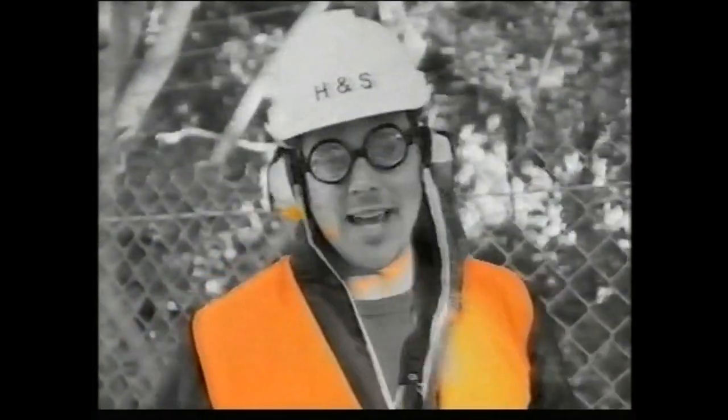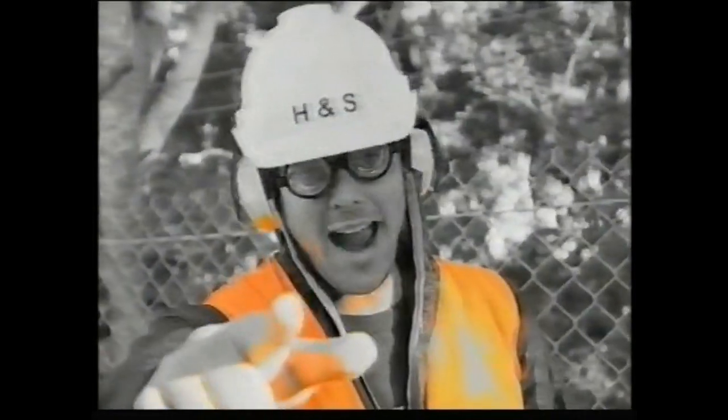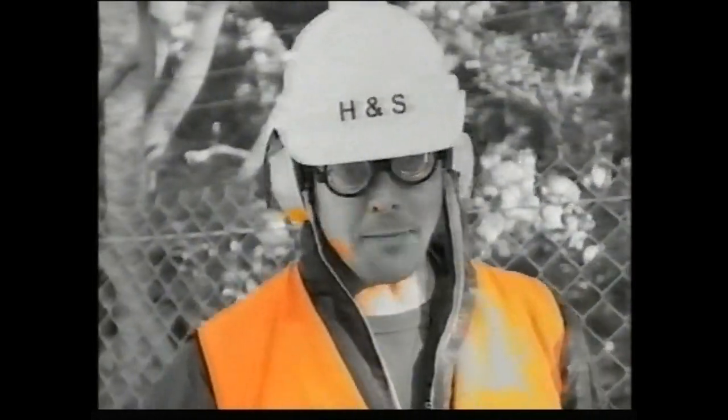Whoa! Son, you want to be radical like me? Son, whether you're rollerblading, skateboarding, or just riding your bike, always wear a helmet! Fence bounce! Whoa!